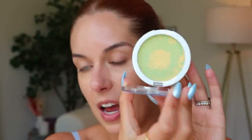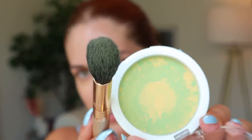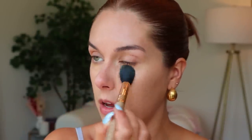So they came out with a line that has green and yellow color correctors, and with me trying to show as many things as I could, I ended up skipping those and I picked up the powder, and I have tried this. We're going to try it again, obviously. And it is straight up green. Like, that is green powder. I tried to put this under my eyes and I looked green under there. The shades were already pulling a little green.